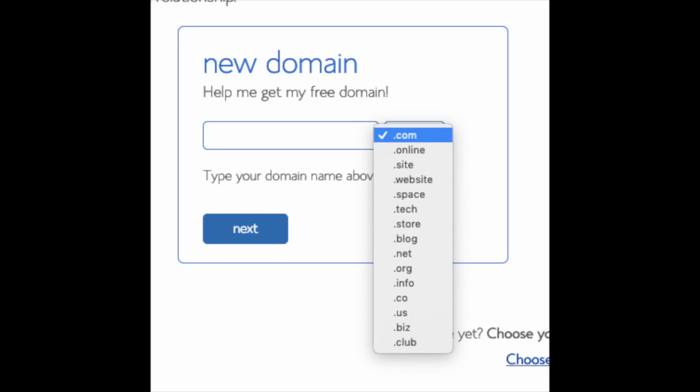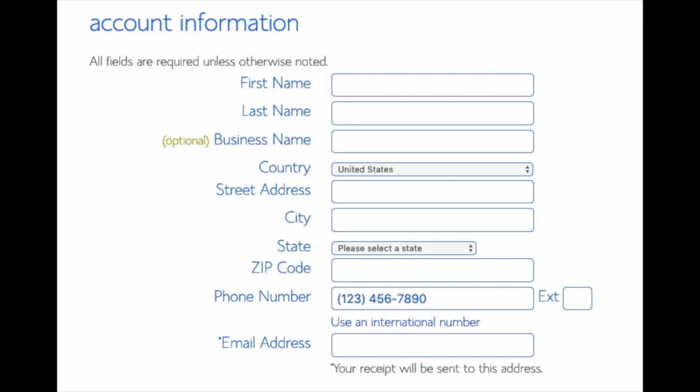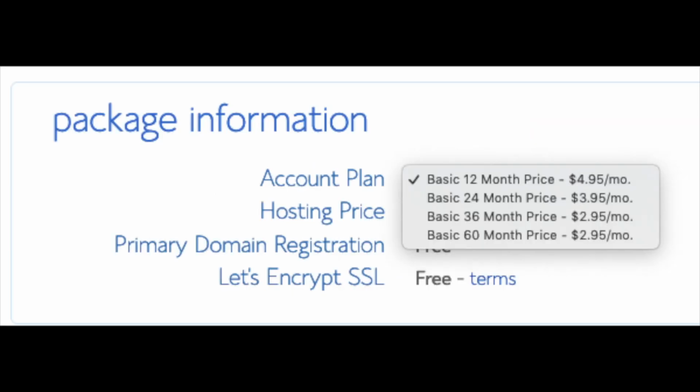You are now brought to a Create Your Account page. This is where you will input your information. We have first name, last name, the business name is optional, put your country address information in, put a phone number, and lastly, the best email for you, as you'll get emailed a receipt of payment and a copy of your login credentials, etc. Below that, you will see package information.